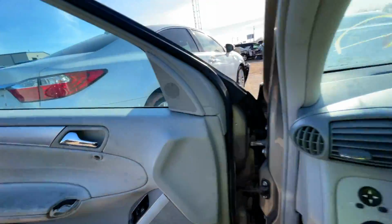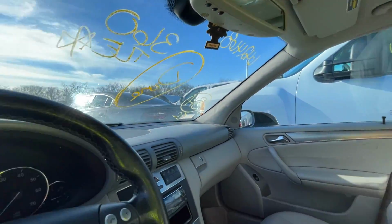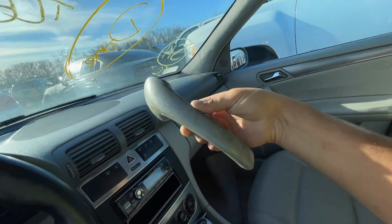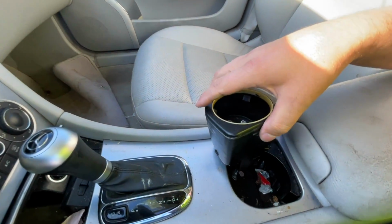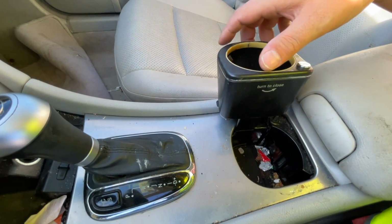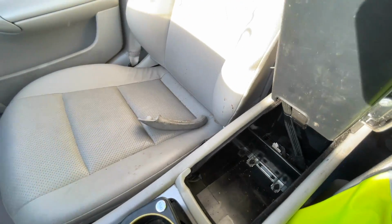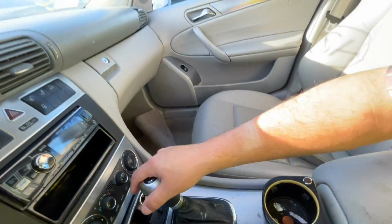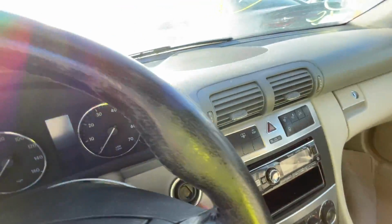Oh, wow. Okay. Yeah, suddenly I'm not really all that interested in... Here's the door handle that's broken off. What is going on there? It's very dirty. Very, very, very dirty. This is definitely a lot worse than I was thinking it was going to be.